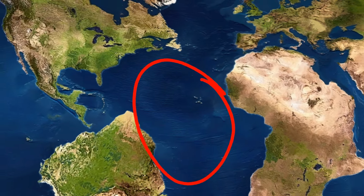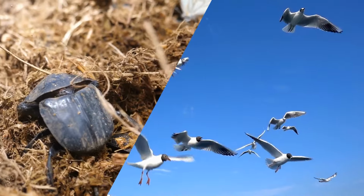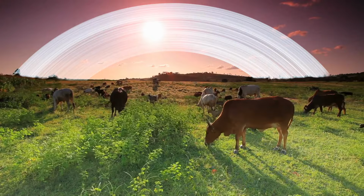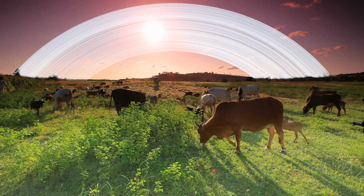However, their impact on our lives wouldn't be that cool. First of all, the luminosity reflected off the rings might confuse nocturnal creatures, like dung beetles or swallow-tailed gulls. They're guided by the starlight, so poor creatures would be very confused by all this extra glow. This would disrupt their natural behaviors.